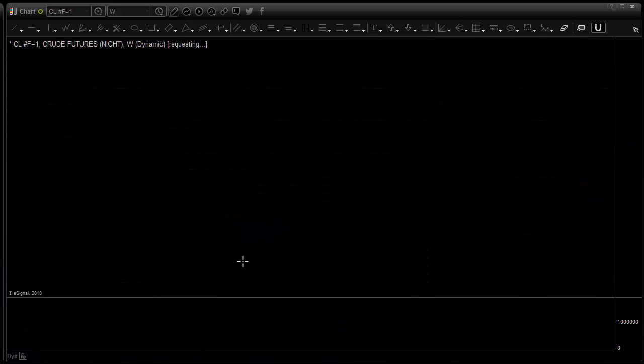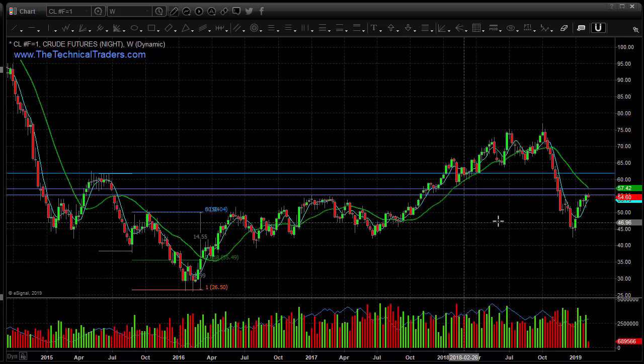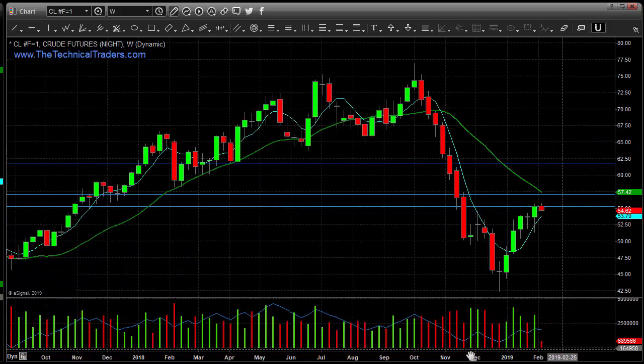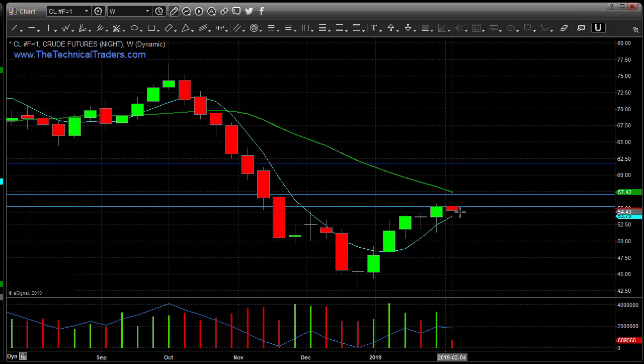Looking at crude oil, down 1.2% this morning. This is the weekly chart. You can see our support and resistance lines on here. They go all the way back to gap windows back here, key previous pivot highs and pivot lows. If we zoom into the chart, you can see we came up to it last week, had a very strong close around this 55, which is a pretty key resistance area. This week, so far, we're pulling back.